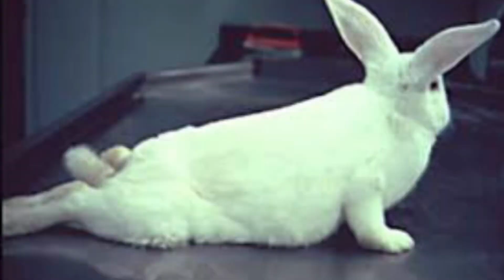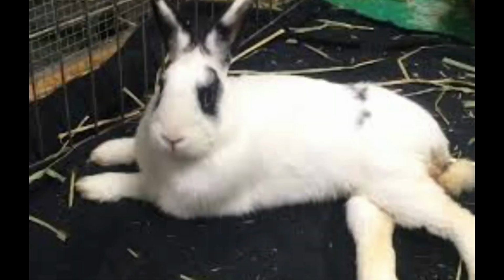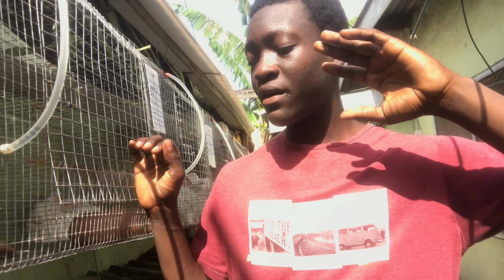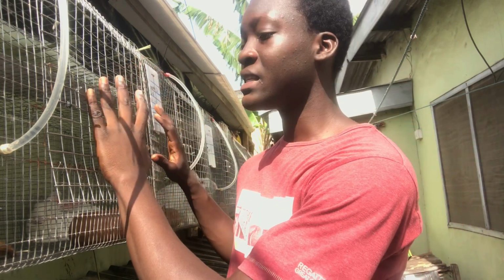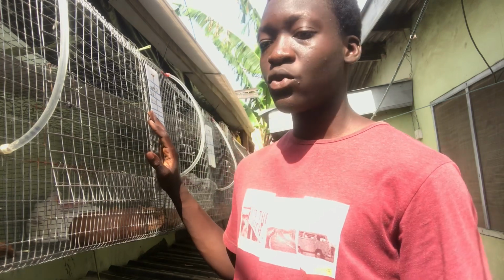The 11th disease I want to talk about is paralyzed hindquarters. This is also a challenge for many farmers, because there is no specific cure for it. It is caused when rabbits fall from a higher level, maybe from the cage, when by mistake the rabbit comes out and falls down. It can affect the spinal cord, which causes the hindquarters to get paralyzed.